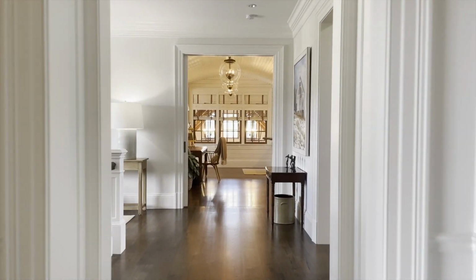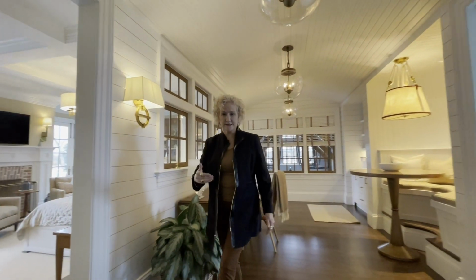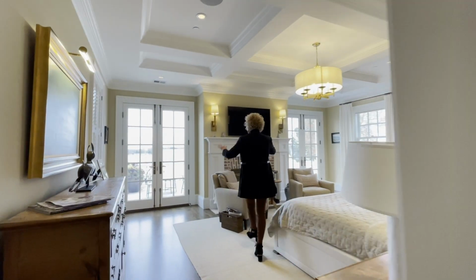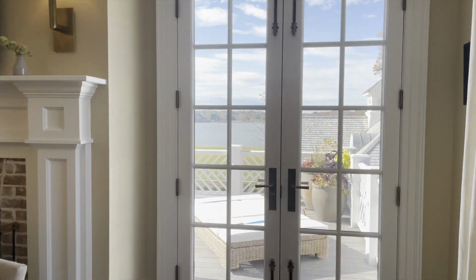We're in the guest bedroom. The bedroom, obviously the sleeping area, usually takes the most significant view. So this space is the sleeping area, and it connects to the water through the French doors and to an outdoor deck.